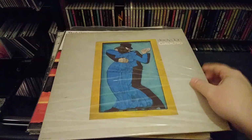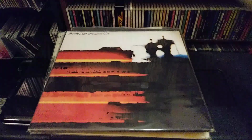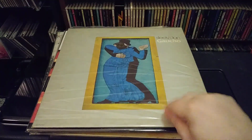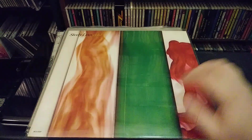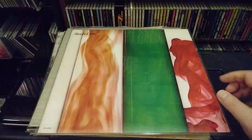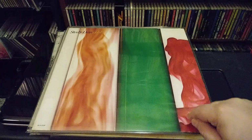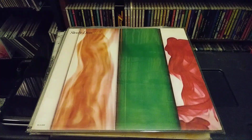From 1980, this is an original pressing of Gaucho on MCA Records after they had sucked up ABC. And that was the last Steely Dan album of new stuff for 20 years. Walter and Donald broke up for a while, went different ways. Also released about 1980 was this. This is Steely Dan Gold on MCA Records. This is sort of an addendum to the Greatest Hits collection. This is all the stuff they forgot to put on Greatest Hits, plus stuff from Gaucho.